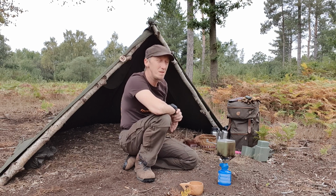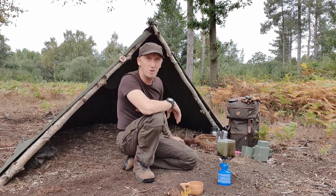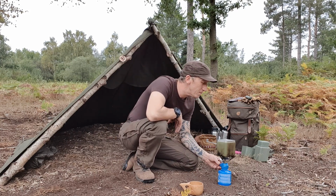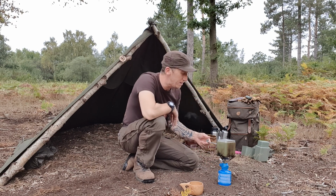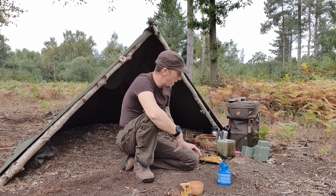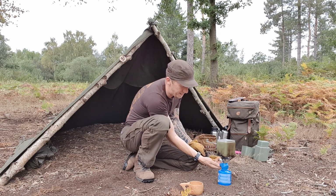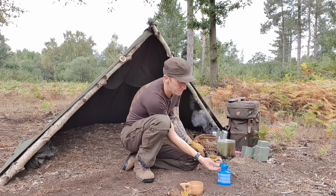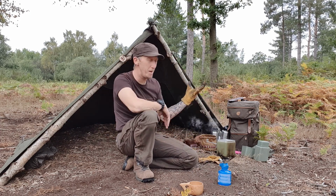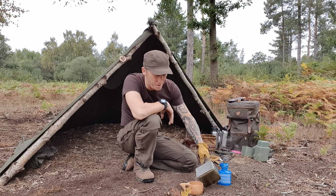I can hear a turbine behind me. I think there's a helicopter about to go past somewhere. Go straight across. This is brilliant. Now, I have remembered, because obviously the handle comes out. There we go, that's bubbled away nicely. I'm just going to turn that down. As the helicopter goes by, gloves. Handle can get hot, obviously. So there we go.